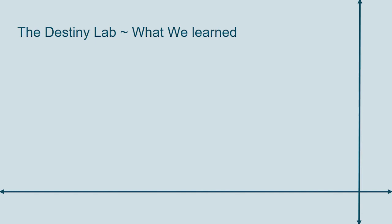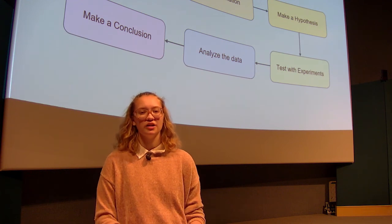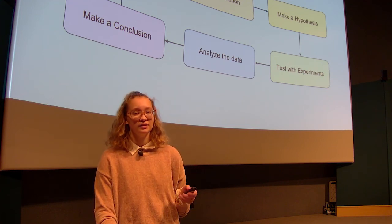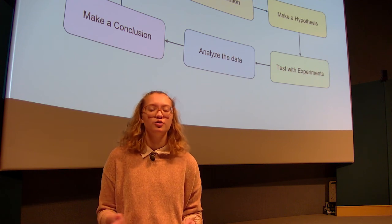So you can say that, yes, this chemical did work to put out a fire, but maybe it didn't, and it did something different than you expected. And this leads to more questions. And we can see that the scientific method is a cyclical system, and that there are always more questions to be asked, and there are always more things to learn.